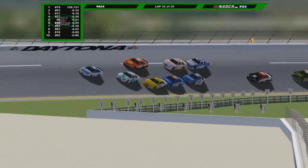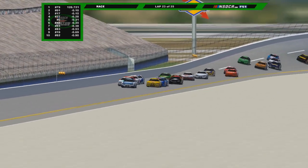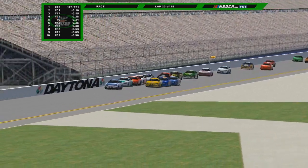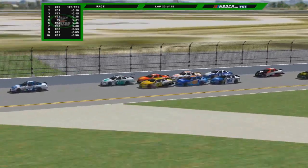Vince Freeze, Kyle Corbett working down. Freeze wants to break up the Dodges. He's looking to the inside in the Pennzoil 27. Started nearly last in his duel. He hit the wall in single car qualifying and now worked his way up into the race and is now working his way up with a chance to win.